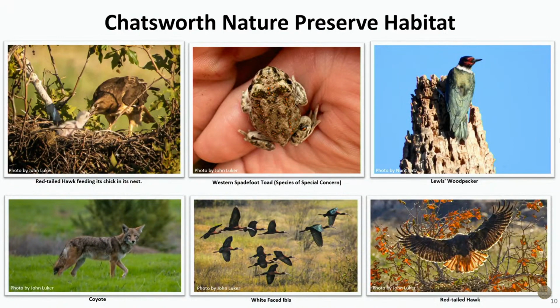Now I'd like to jump into the rich habitat at Chatsworth. This is just a small sample of the myriad of wildlife observed at the preserve. We have volunteer groups who access the preserve twice a year to conduct field observations of flora and fauna, and they share that data and photos with the department. The photo to the top left is a red-tailed hawk, which is an apex predator, and the hawk is feeding its chick. There are about 5 mating pairs inside the preserve, and one pair has been monitored for about 4 years now, and they've had over 30 chicks over that time span.